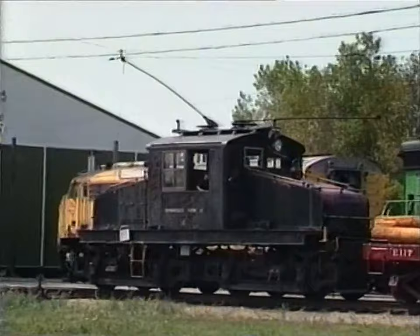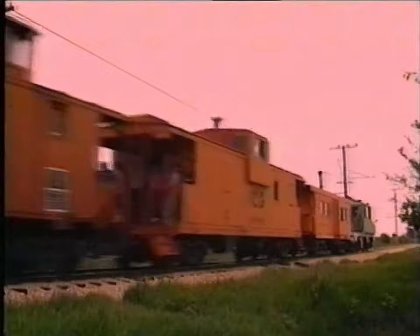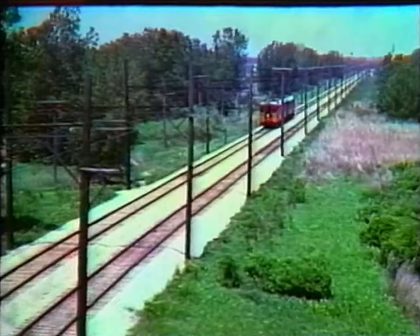Electric railroading is not confined solely to streetcars and interurbans. There are also electric locomotives, such as this example from the Milwaukee Electric. The Chicago South Shore and South Bend Railroad, in addition to its interurban passenger service, also hauled quite a bit of freight behind powerful electric locomotives.